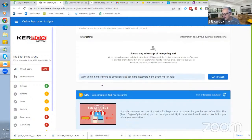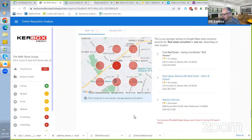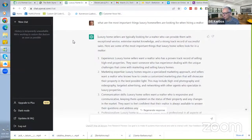So as we go down in this analysis, we're able to get to the key place here. And look at this. It's saying that this person isn't even in the top 100 searches. So what does all that mean? That means that if you are trying to position yourself as a luxury agent, your Facebook, LinkedIn, Twitter, Instagram, it better look good. You've got to have the right images. You've got to have good video. You've got to control your reviews.